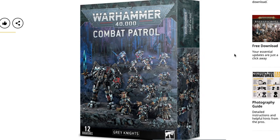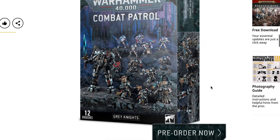Even if they didn't change the cover art and they just slid 5 extra Grey Knights in here, I think that would be a good decision on their part. But by far the worst deal, but probably the best composition. And honestly, people had said it's because of the points. Grey Knights are extremely expensive points-wise, so they didn't want to give you too much and keep it around 25 power level. I get that, but it would be easy to just say, hey, here's your combat patrol.